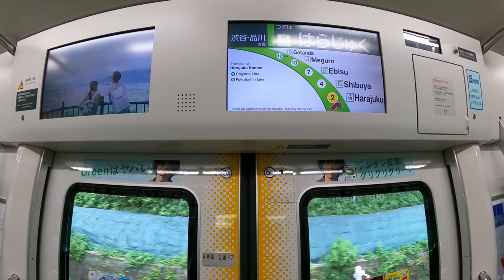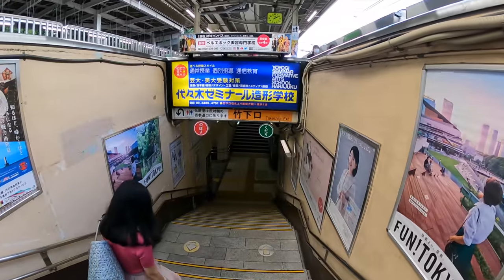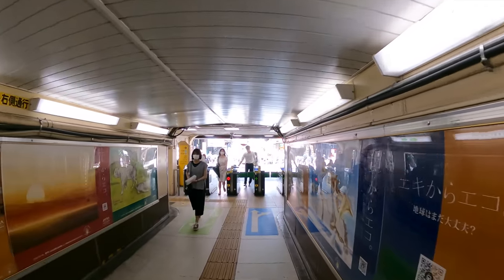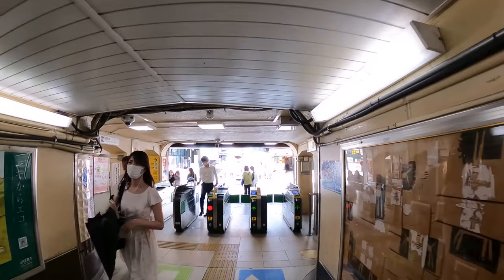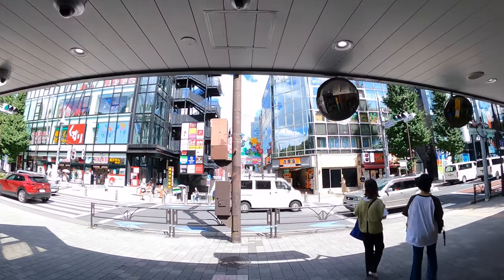Here we go. We arrived at Harajuku Station. It's a beautiful summer day. Today, I'm planning to walk from Harajuku Station to Shibuya Station and try to find good street food on the way. Not sure how many foods I can eat, but let's explore the town with me.